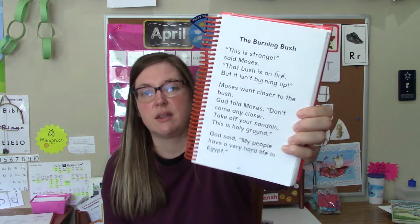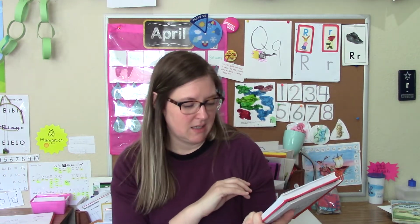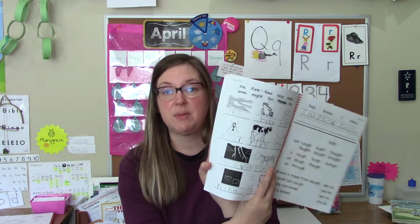Burning. And then, if she needed to, I would have underlined the ing. Fire, I marked that for her. So I'm really trying to help her decipher these words that can be harder, because it's just hard. So that's one little tip of what I've been doing to help her get through that. And she really enjoyed learning about the plagues. Yep, she's doing good through this.